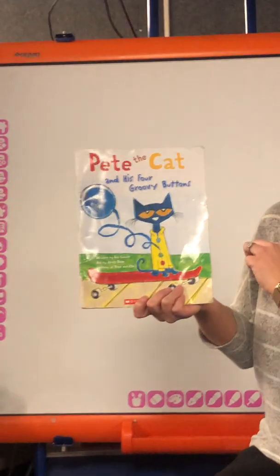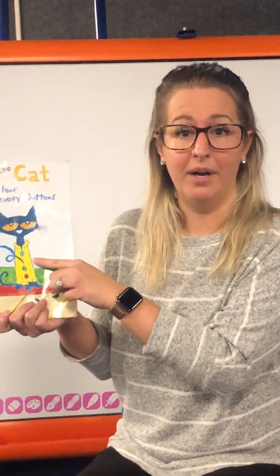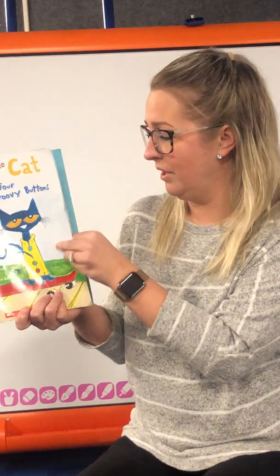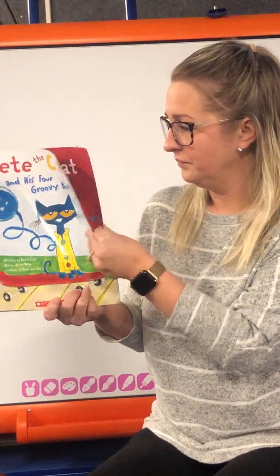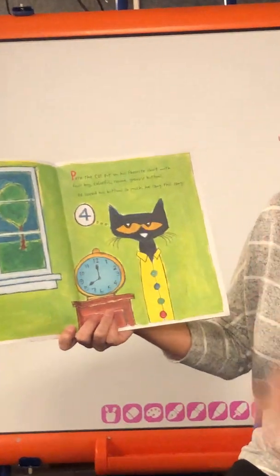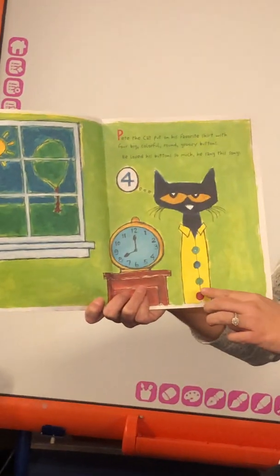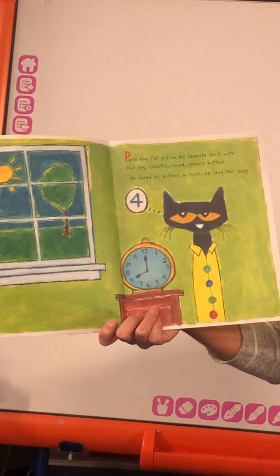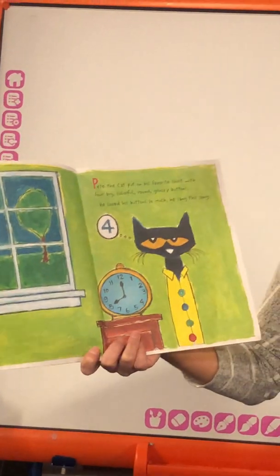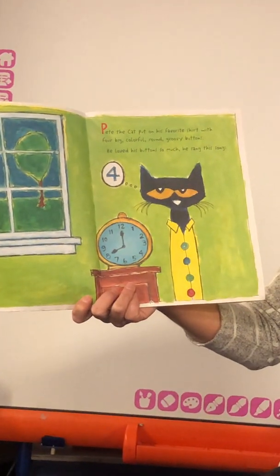Uh-oh, guys, look. I think Pete is going to lose some of his buttons. Oh no. Pete the Cat put on his favorite shirt with 4 big, colorful, round, groovy buttons. He loved his buttons so much, he sang this song.